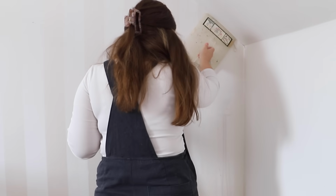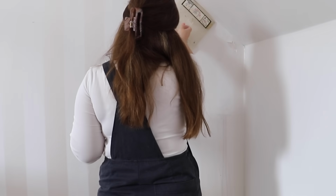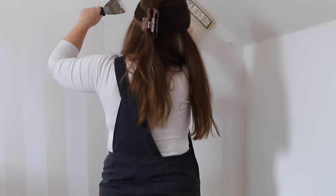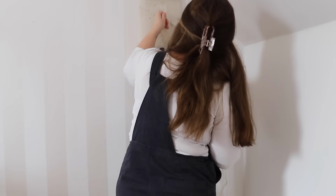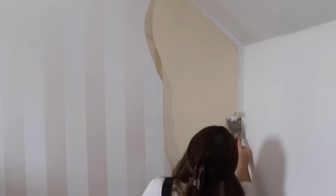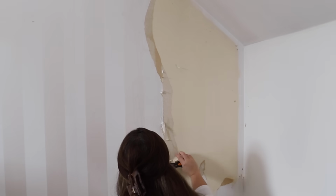There are a couple of ways to remove wallpaper. You do not have to use a wallpaper steamer, although they are handy. If you're in the wallpaper section of the DIY shop, you may come across these little scoring tools. It's a little hand tool, or you can do it with a blade yourself. So if you don't have a steamer, you can damage the paper by scoring it.